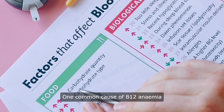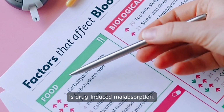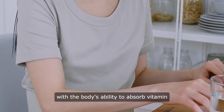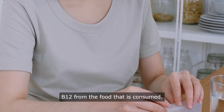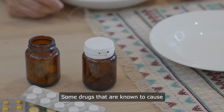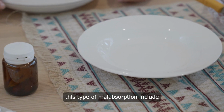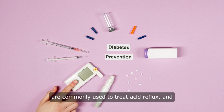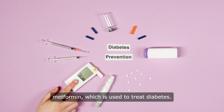One common cause of B12 anemia is drug-induced malabsorption. This occurs when certain medications interfere with the body's ability to absorb vitamin B12 from the food that is consumed. Some drugs that are known to cause this type of malabsorption include proton pump inhibitors, which are commonly used to treat acid reflux, and metformin, which is used to treat diabetes.